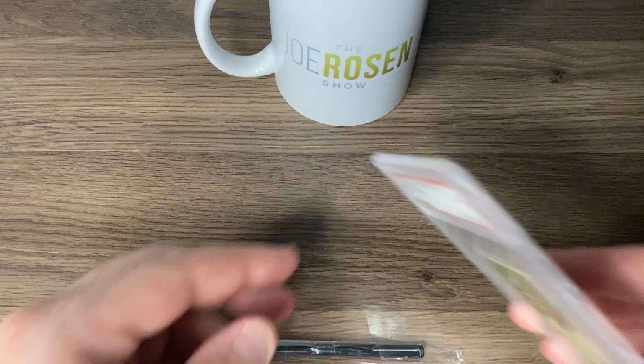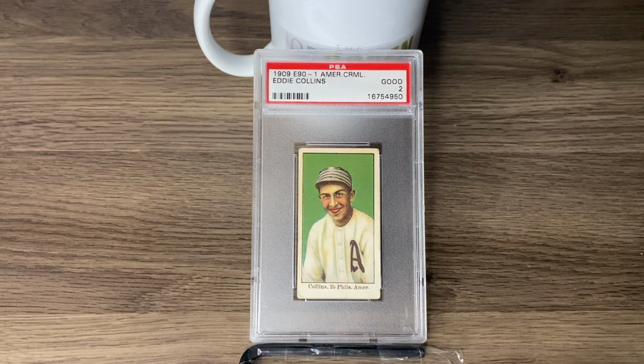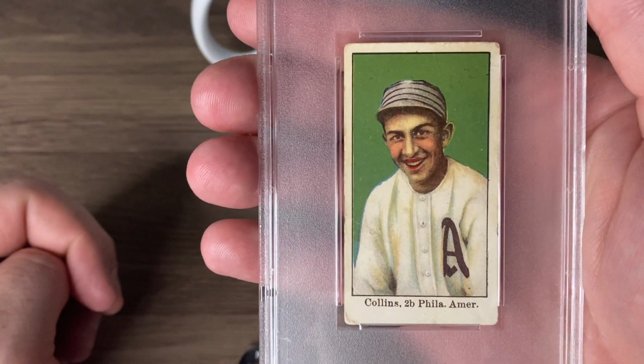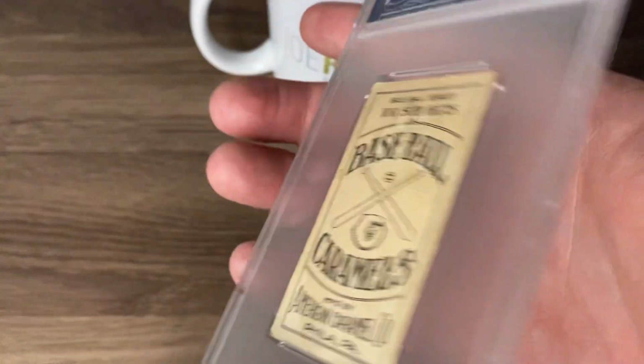Here we're going back to Candy Card World with a little Eddie Collins. Some people say he's the best second baseman ever. I think this is just one of the coolest looking cards. He's got that smirk on his face, that iconic early 1900s, late 1800s hat that they wore. When I look at that hat, I think of Eddie Plank, man. But I think it's so cool to see that. And this is sharp too. It's got pretty decent centering, maybe it's, I don't know, 65, 35, a little fatter on the right, but look at that green, look at that smile. It's just a really cool card.